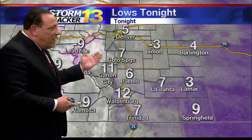Lows tonight sitting in the upper single digits and lower teens. 7 in the Springs, 6 in Pueblo, 11 in Canon City. Below zero once again for our friends up in the mountains. High temperatures over the next couple of days sitting in the mid to upper 20s in the Springs, below 30 degrees and well below where it should be. I have tossed a chance for some snow in the forecast for tomorrow.